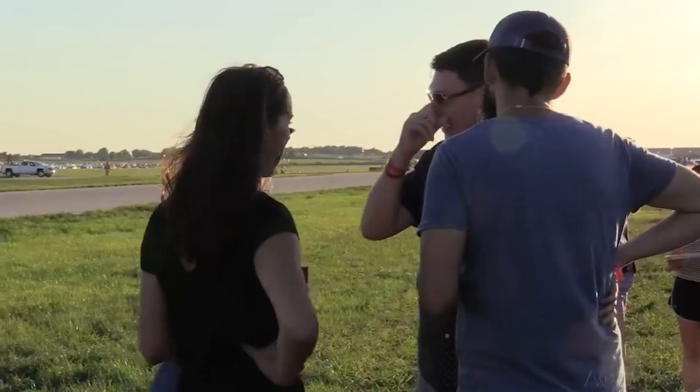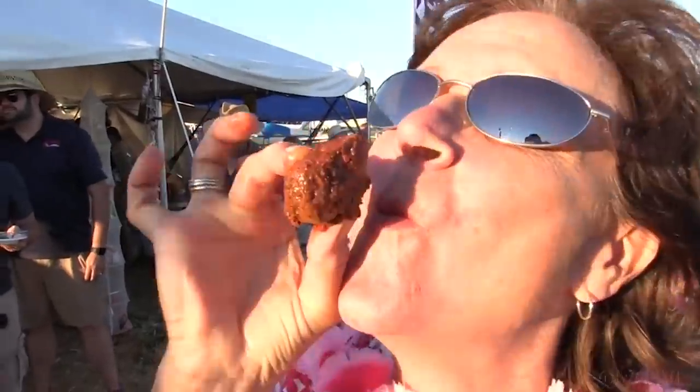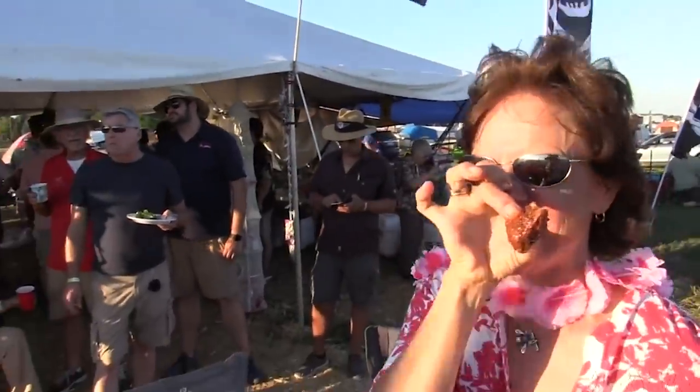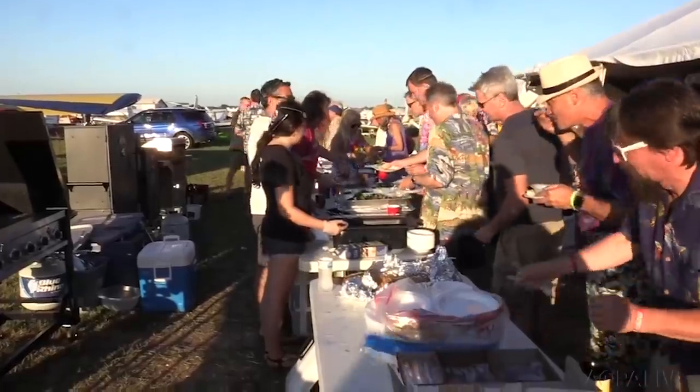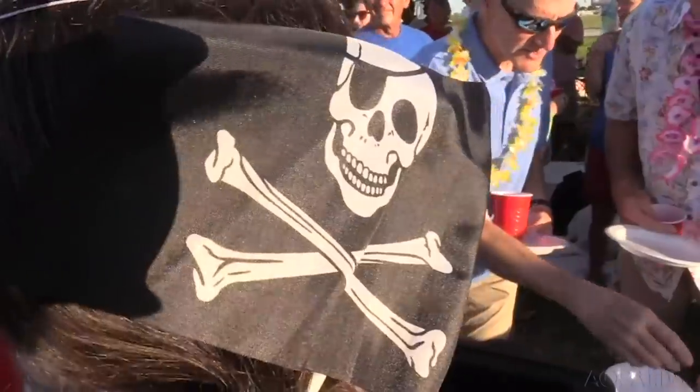It's the perfect time of day to be on an airfield. It's beautiful out here. We have awesome people to share experiences with and talk to and just learn all sorts of new things. What's on the menu? Pork, of course. Some have said the pork here is life-changing, but the buffet line feels more like a big family dinner.